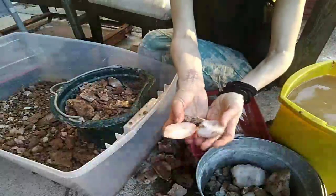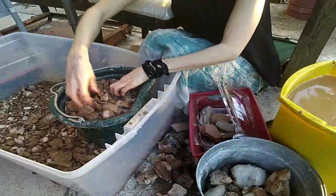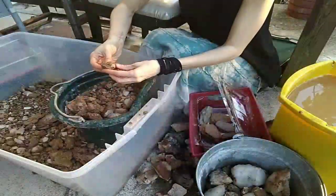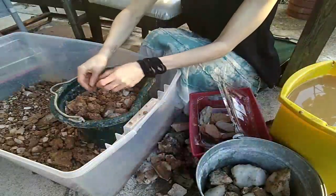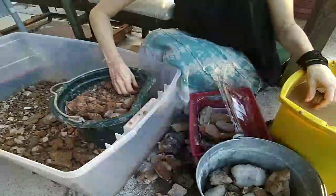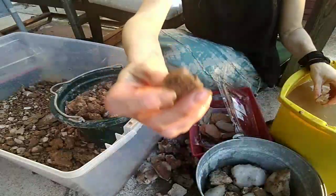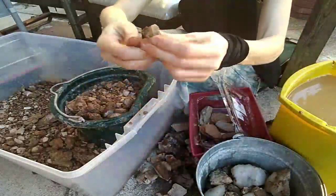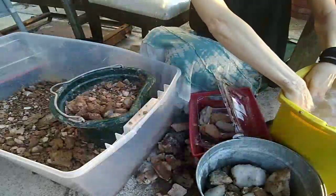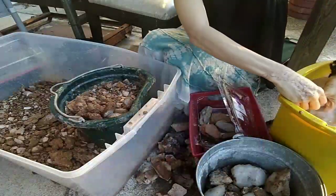So these are all good. These are all garden variety. We'll keep all of those. Oh, that looked like a heart. I like finding ones that look like hearts. I always keep those no matter what they're made of. Ooh. Oh my gosh. Did you see that just laying there? Okay. This was the one that I accidentally lost earlier. Alright, let me wash it up. It's a good one.